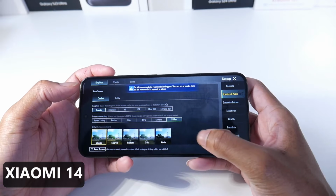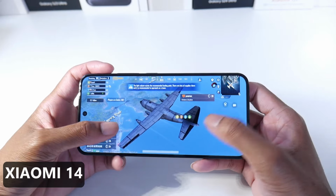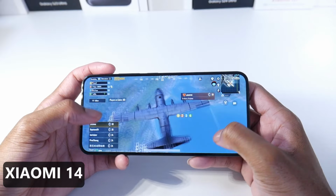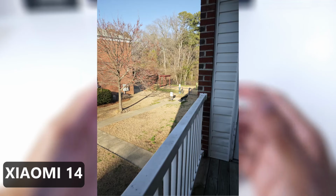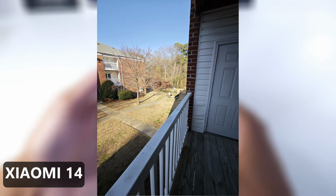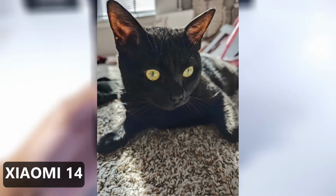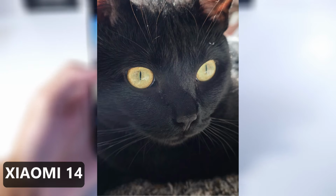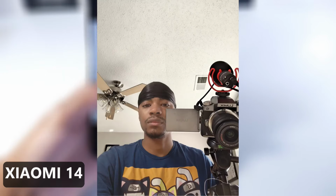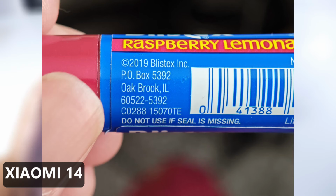The Snapdragon 8 Gen 3 is on board, and the model I have is 512 gig and 12 gigs of RAM. What I thought was really interesting about this phone is that the cameras were really good. It's got a 50 megapixel standard, a 50 megapixel telephoto, a 50 megapixel ultra wide, and it shoots 8K 24, and a 32 megapixel selfie that shoots in 4K 60. I compared this to the standard S24, and a lot of people were really impressed with the image quality that the Xiaomi phone was putting out. So I thought that was pretty interesting. Just really good cameras on here.